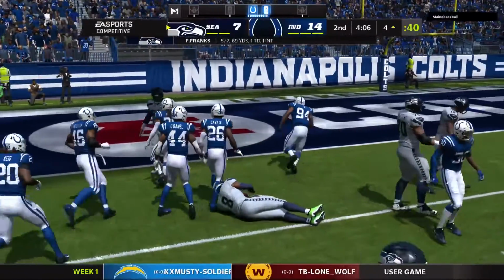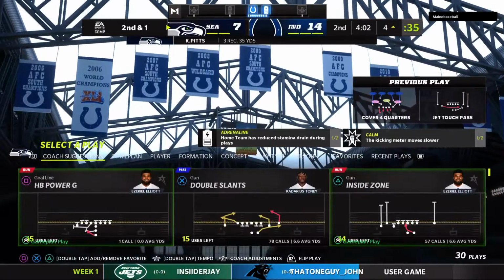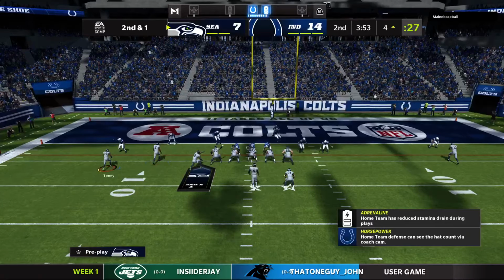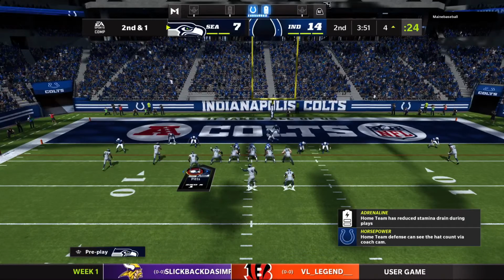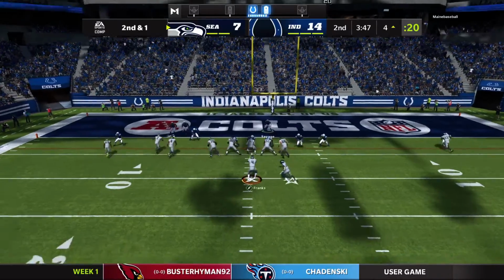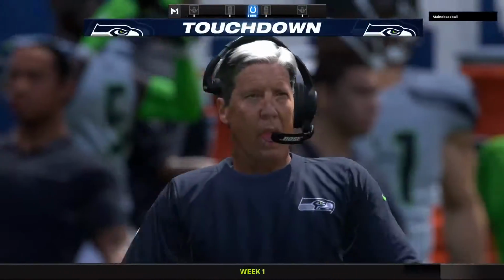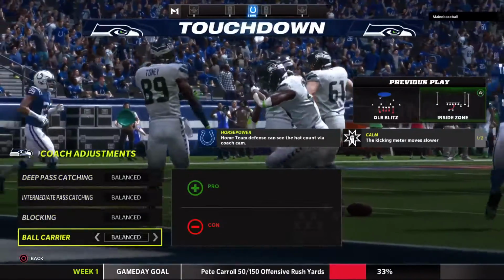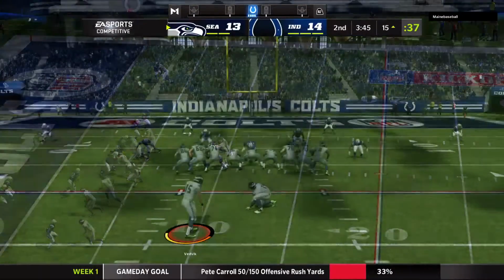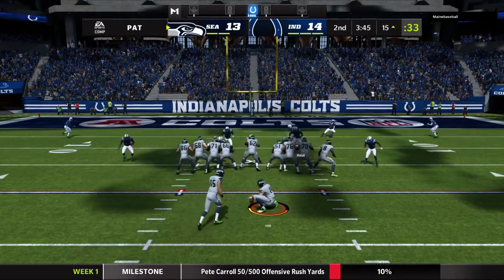And able to break one tackle, but then quickly brought down. But a nice little gain. From the 4, this is 2nd down and 1. From the shotgun, a give to Elliott. And he will score. Touchdown, Seattle. Ezekiel Elliott taking it in from 4 yards out. And the Seahawks just an extra point away from tying this thing up.